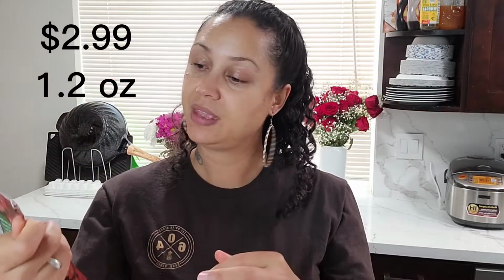Since we're already doing sweet, I'm just gonna do this one. The freeze-dried strawberries. You just stick to sweet. Let me know down in the comments if you guys tried these and how you like them. I'm interested to know because that ube mochi ice cream was bomb.